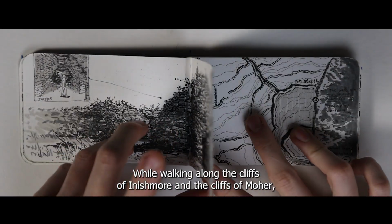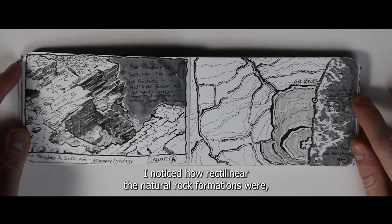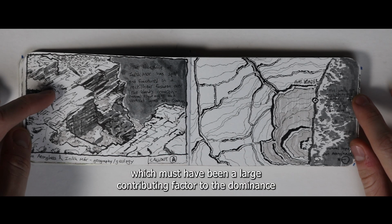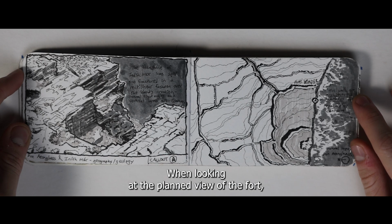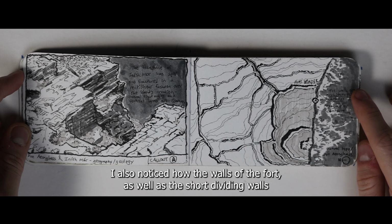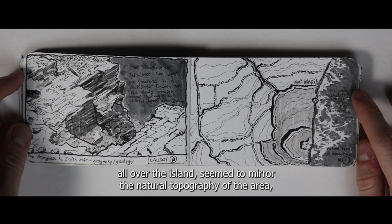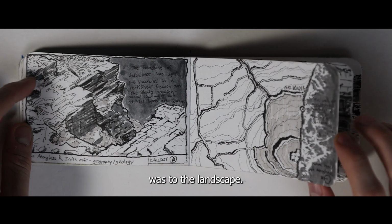While walking along the cliffs of Inishmore and the Cliffs of Moher, I noticed how rectilinear the natural rock formations were, which must have been a large contributing factor to the dominance of dry stone construction in the region. After the fact, when looking at the plan view of the fort, I also noticed how the walls of the fort, as well as the short dividing walls all over the island, seemed to mirror the natural topography of the area, a relationship that proves how responsive this ancient construction was to the landscape.